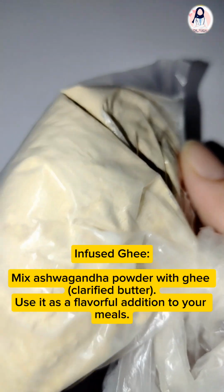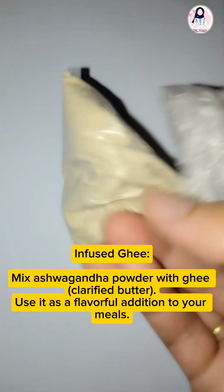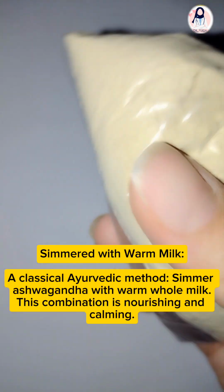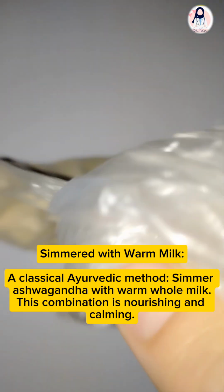Infused ghee. Mix ashwagandha powder with ghee, clarified butter. Use it as a flavorful addition to your meals. Simmered with warm milk. A classical Ayurvedic method. Simmer ashwagandha with warm whole milk. This combination is nourishing and calming.